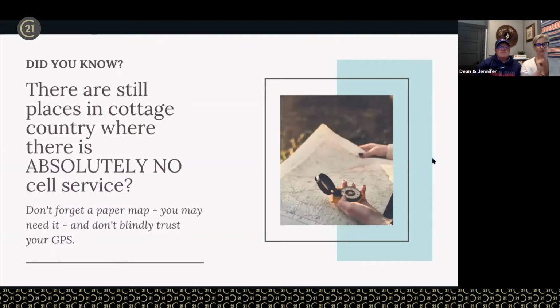So this is an important one to keep in mind, that there are still places in cottage country where there's absolutely no cell service. We have several dead zones in our area. It's improving every day. We've lived here full time for 5 years now, and the changes in our Wi-Fi at home have grown by leaps and bounds. So it is getting better every day. The government has a task force working on making sure that it's available across cottage country. It's a big issue, a known issue, and they're working on it.